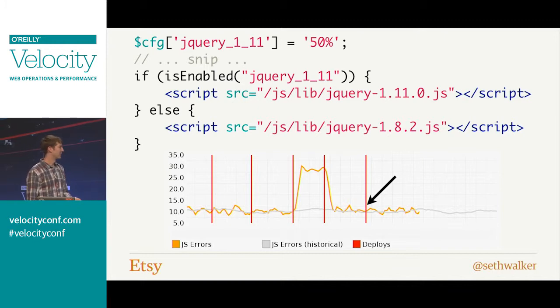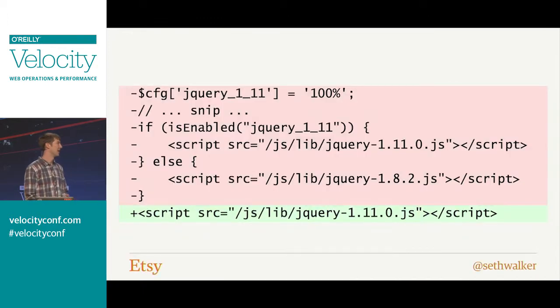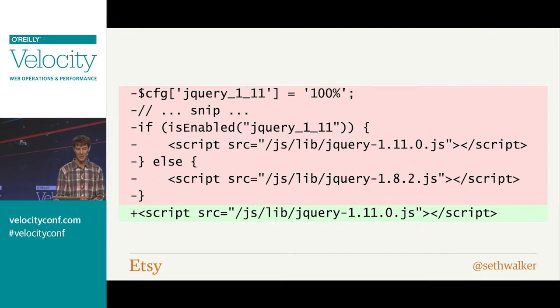So then we go fix the problems. Now we can ramp up with confidence. At 50%, we don't see these errors, and we can just go straight to 100%. So it's pretty sweet. That is a much saner, confidence-inspiring method of upgrading some sort of front-end shared library than it would be having to maybe comb through code and read through change logs, those sorts of things. But the real party is when you go through and delete the old code and move on, because that is now the new future of that code.